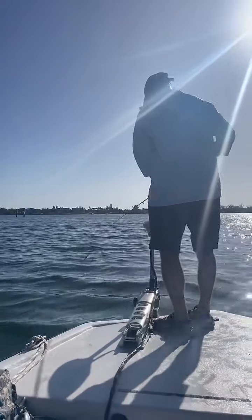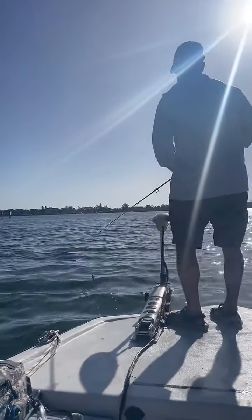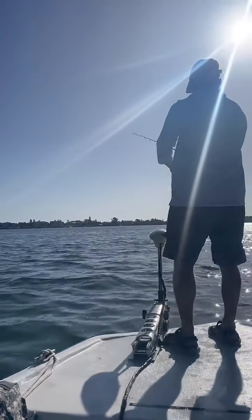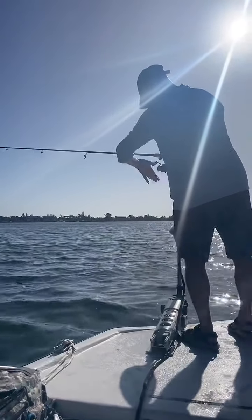Good morning, guys. This is Englewood, Florida, so we are north of Fort Myers, and in between Sarasota and Fort Myers.